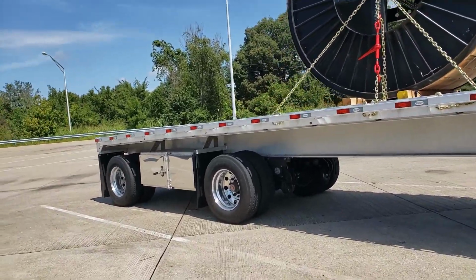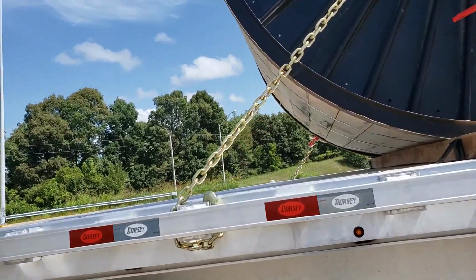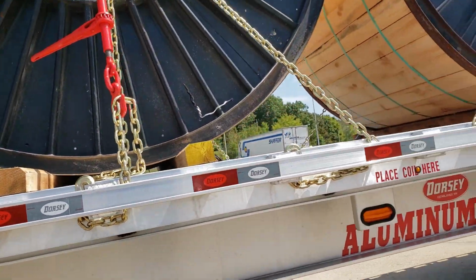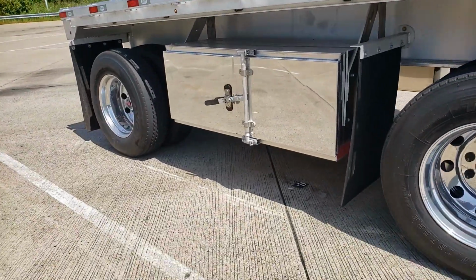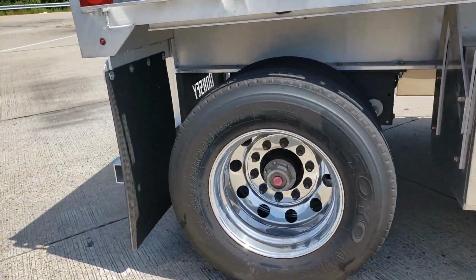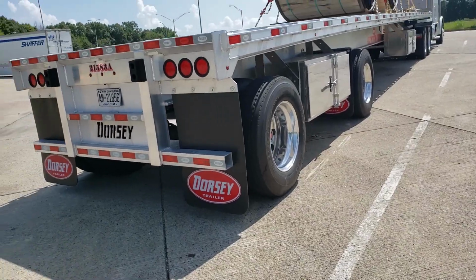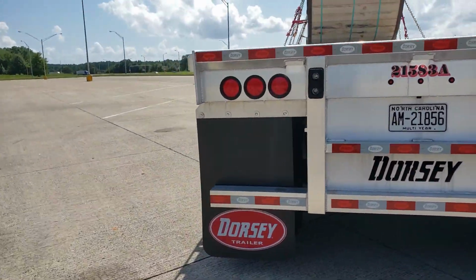So, looks like everything's riding good. All the chains are tight. Yeah, you can't even move that. Everything's tight. Everything's riding good. And brand new tires. Brand new trailer. But they look like they're wearing good so far. But no problems. Everything's good. So hopefully it'll stay that way.